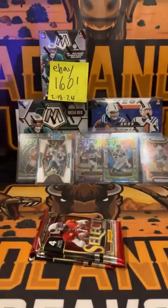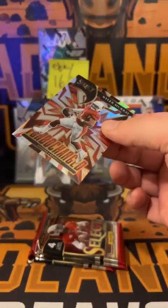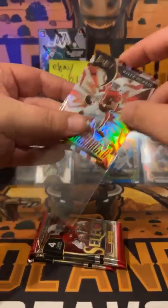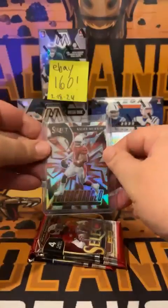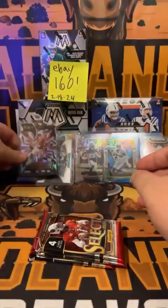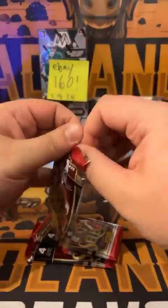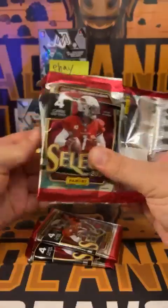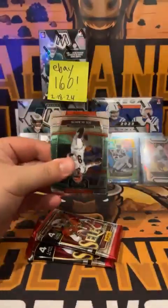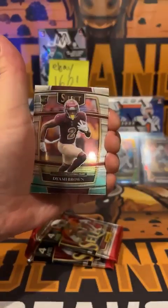You got a Nick Chubb. Pulled plenty of these plain inserts when we had a lot more of this product. I know the silver one's a little bit harder to find, so there you go. Cardinals. Got yourself the QB there, although I'm not so sure what the quarterback situation is down there in Arizona. But there he is. All right, guys, pack number 4. Joey B, we got Demetric Felton.